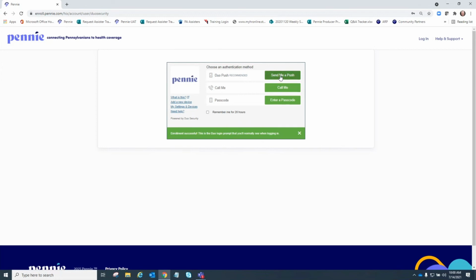What you'll want to do is say, send me a push. You can also have them call you if you want, but a push is really easy. Why? Because once you have the mobile application set up on your device, all you need to do is click send a push, and a green check mark or a red X will show up on your smart device. At that point, you can just click the green check mark if you want access to the account, or a red X if you don't recognize it. Let's say you're at lunch and somebody's trying to access your account, you can hit that red X and it'll just lock them down.